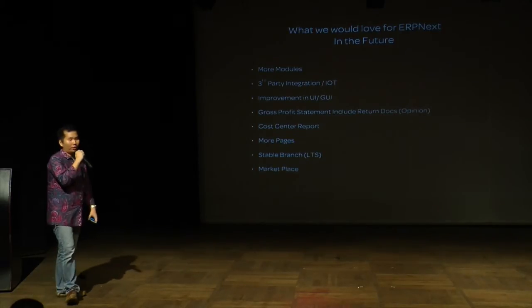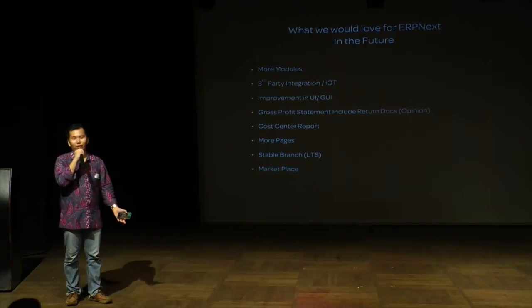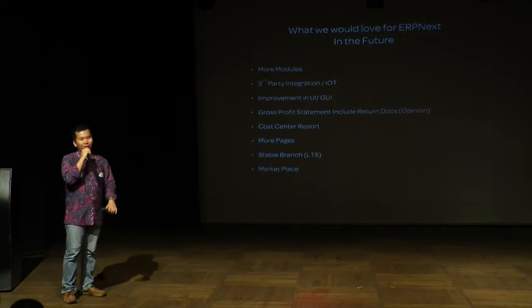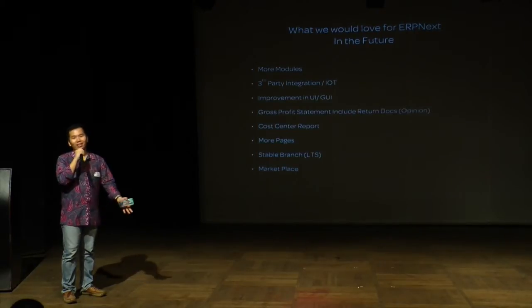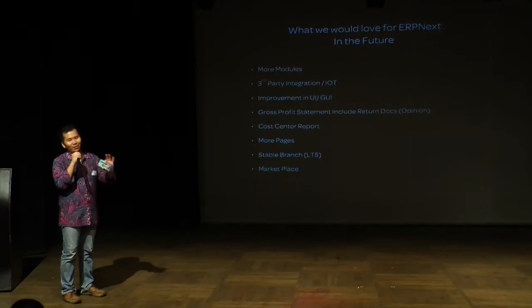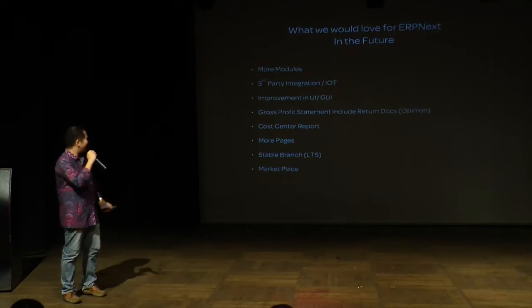And then improvement in UI. Well, I don't know. I love version 4. I'm sorry, but I found versions 5, 6 to 7, it's kind of, how to say, white. I would like to have maybe something more yellow, blue, or something.